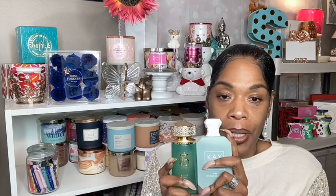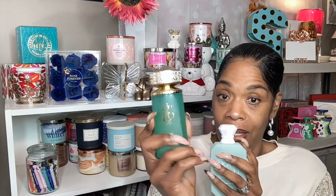So really enjoyed this as a new fragrance in my collection. I just got this last week. They shared it with me and I really enjoy it, but it's a good match. It is really a good match. So here we have it. And this is called Pistachio Hair. That's what it's called. All right.